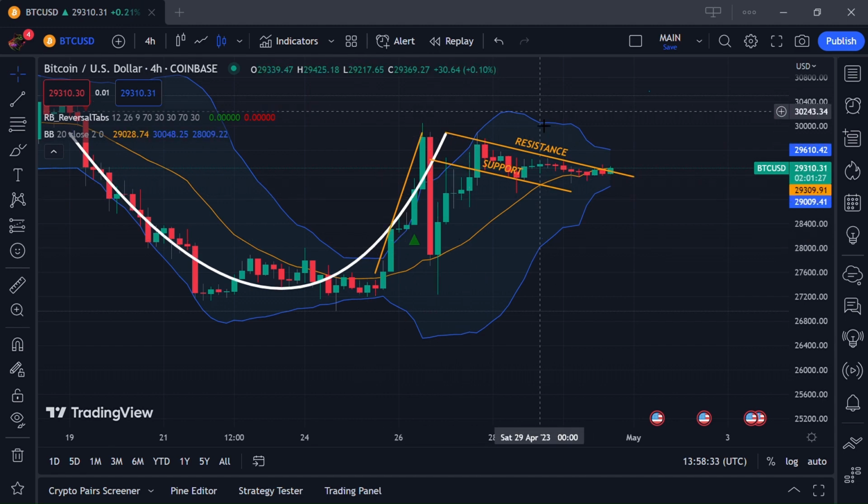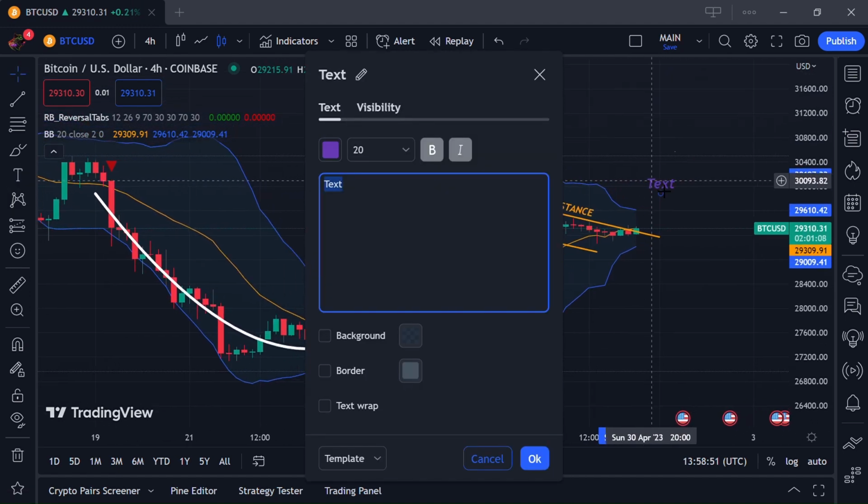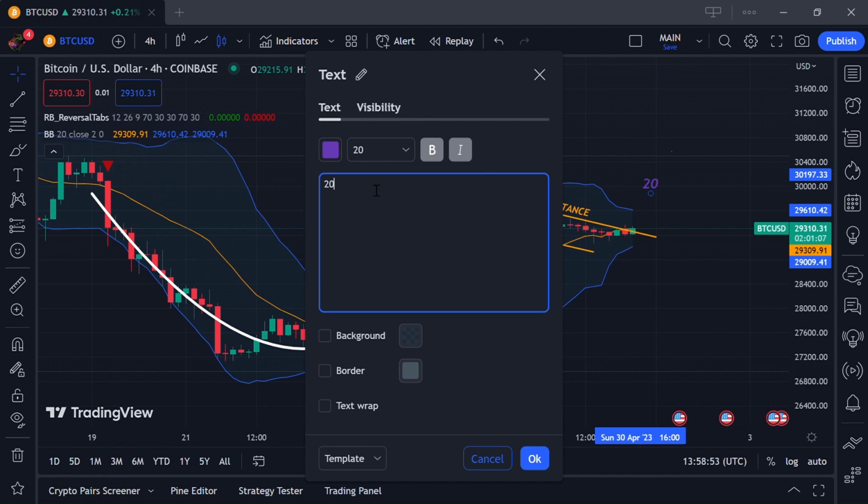In the Bollinger Bands, we can expect the bands to act as support and resistance levels. It's a pretty adequate source for being a support and resistance level. My MA is basically a 20 MA. Let me write it over here, 20 MA, just to make sure. This is the 20-day moving average.